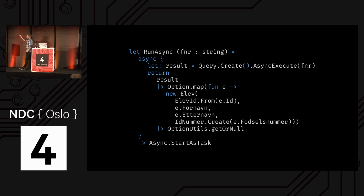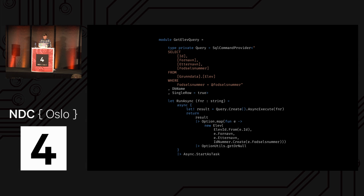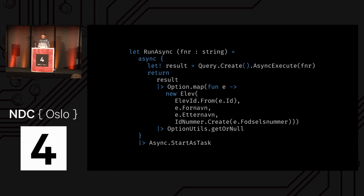First of all, I just want to put out here that the async execute function we're calling is a strongly typed input to the SQL string I had before. So if I were to change the where clause in the string on the top here to use the ID instead, then the signature of the async execute would change from, okay, I shouldn't ask for a string anymore, I should ask for a GUID. So it gets safety between the handwritten query and calling it from your code.